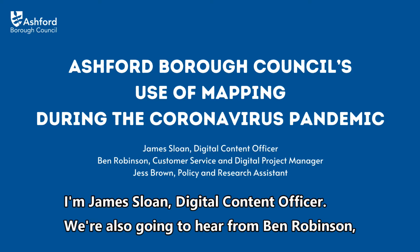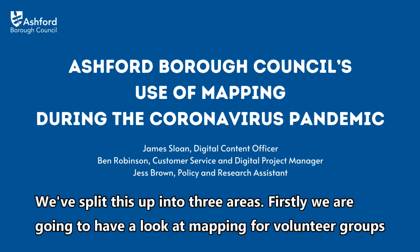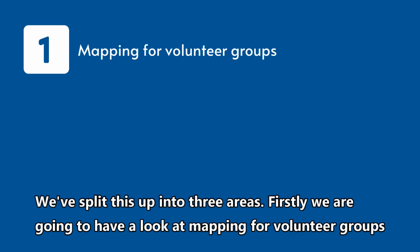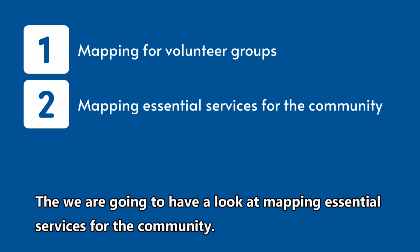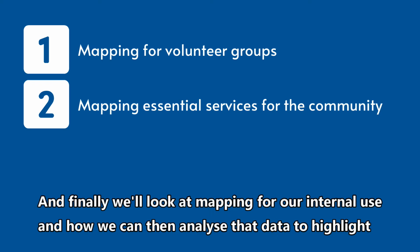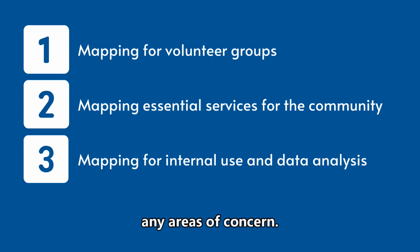I'm James Sloan, Digital Content Officer. We're also going to hear from Ben Robinson, Customer Service and Digital Project Manager, and Jess Brown, Policy and Research Assistant. Now we've split this up into three areas. Firstly, we're going to have a look at mapping for volunteer groups. Then we're going to have a look at mapping essential services for the community. And finally, we'll look at mapping for our internal use and how we could then analyse that data to highlight any areas of concern.